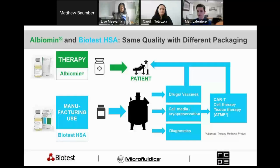One is for therapy, the green one. We have albumin, which is the therapeutic, so the medicine, and it goes directly to the patients. We have the drug license in more than 50 countries, and this product has been used for more than 30 years.